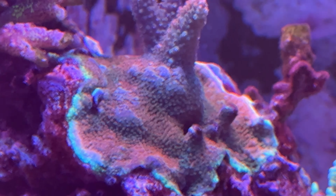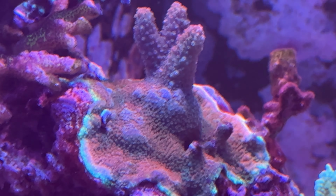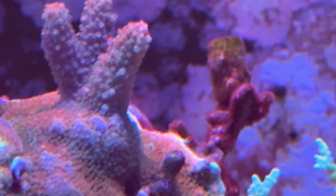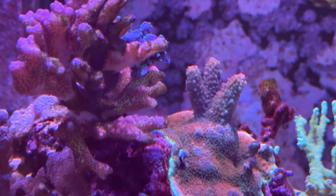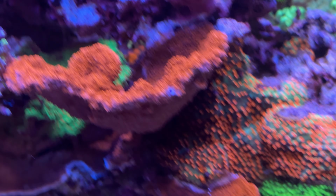But you can look at this one. If you look at my previous videos, this piece of coral right here has been sitting here for years not doing anything. But now if you look at it right here, you see all those little small coral nodes popping up off of there? Starting to just shoot out. And a lot of my pieces are like that. A lot of them are like that.